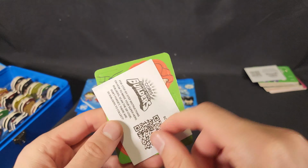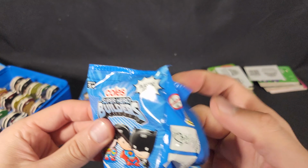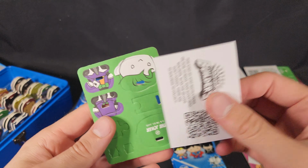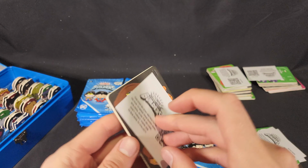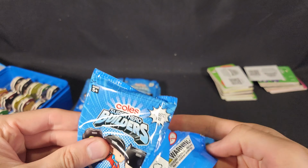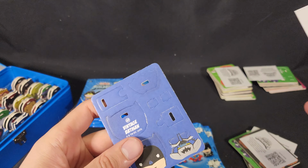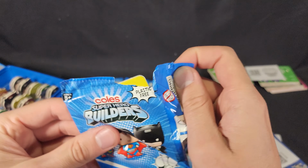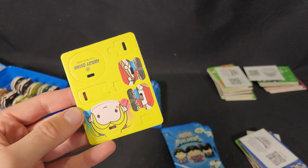20, Starfire. 9, Cyborg. 22, The Joker. 19, Vixen. 33, Vintage Batman. 25? No, 23. Harley Quinn. It was hard to read that one backwards and upside down. Okay.